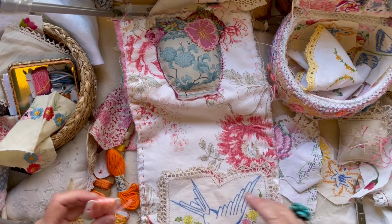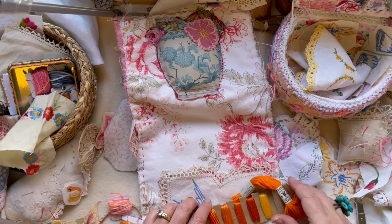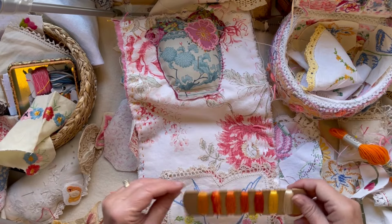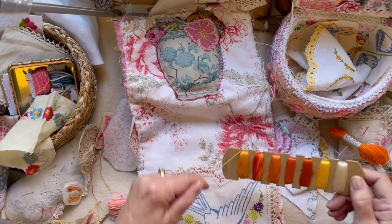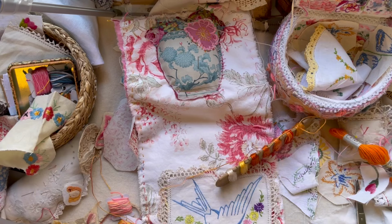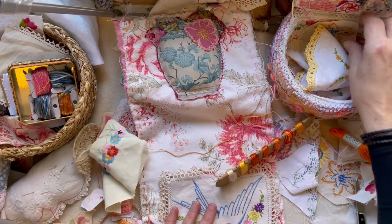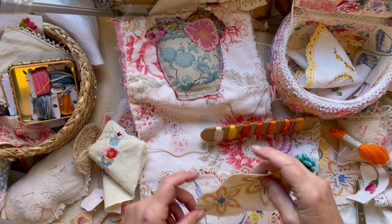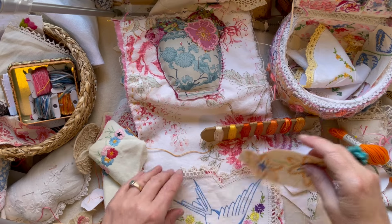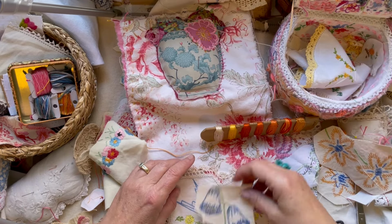Use something nice and bright. Never used these before. This bird is, see there, here I go. I was about to say this bird is a little bit too blue for me, so we need to have some garden around it. There's the bird in the bluebells.